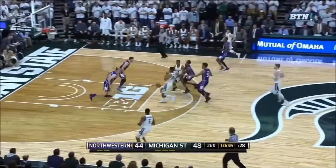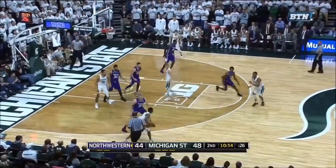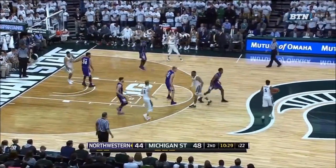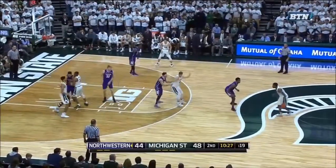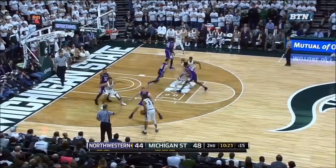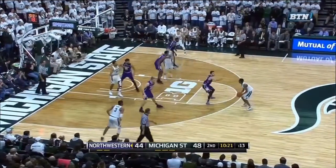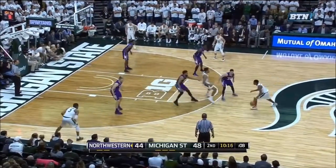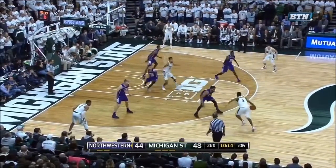They'll bring it the other way. Kick it out to Winston. He thought about triggering it, but did not. I like that decision. He had a 6'7" Taphorn flying at him. That would have been a difficult release. Winston has 13. Ellis, who just passed it to him, has 11 to lead the Spartans.